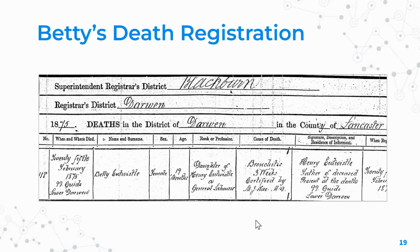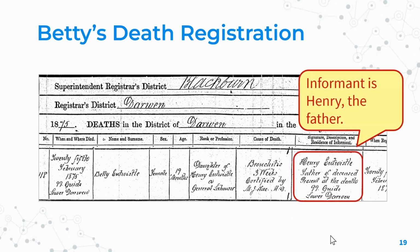So I got the death registration, and sadly, this sweet little baby died at 19 months. You can just imagine how devastating that would have been to the family. She suffered with bronchitis for 3 weeks and passed away. Well, as we look at the informant, it is Henry Entwistle, and that matches the name of the father. But let's look a little bit more and just make sure.